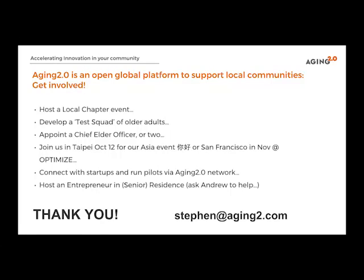So it's an opportunity to connect with others, and to get engaged with startups, building that bridge between startups and older adults. It's not something that we have a monopoly on. Everybody can do it and get engaged, and it's a really interesting opportunity to connect these two worlds that haven't necessarily been put together before.